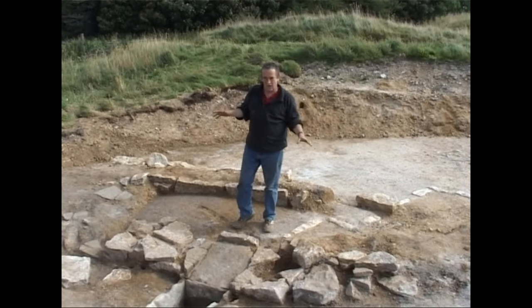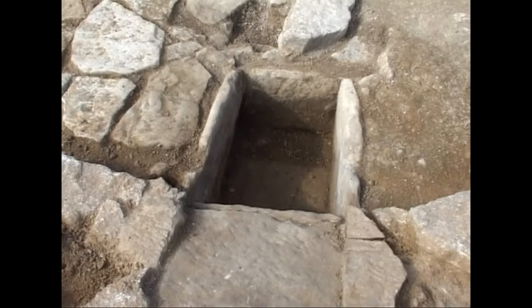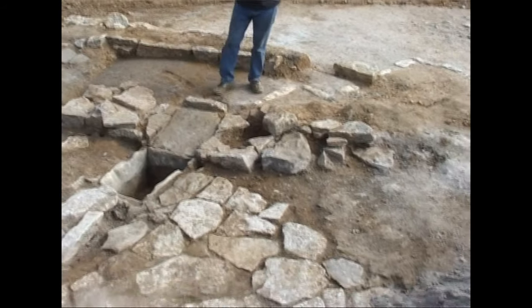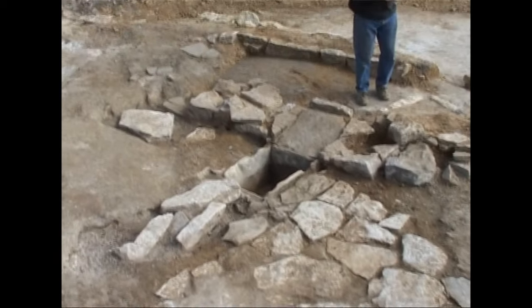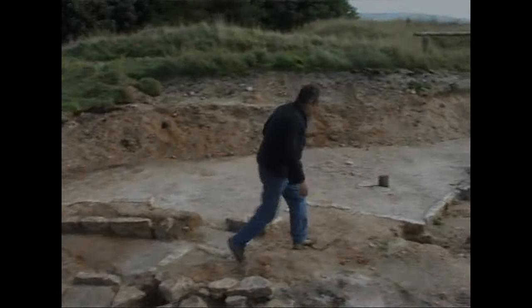We're in the middle of it at the moment. Ever so interesting, we're on the old dressing floors where they process the ore, and paving running off. We've still more to do, but it's the last bit of excavation on the site. Since you were last here, we've done some major excavations over on the pumping house, so let's go and look at that.